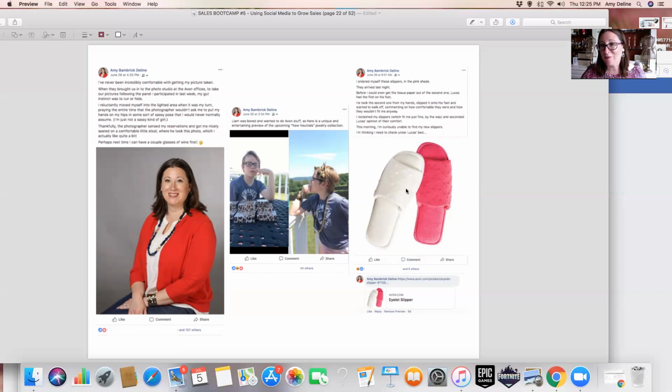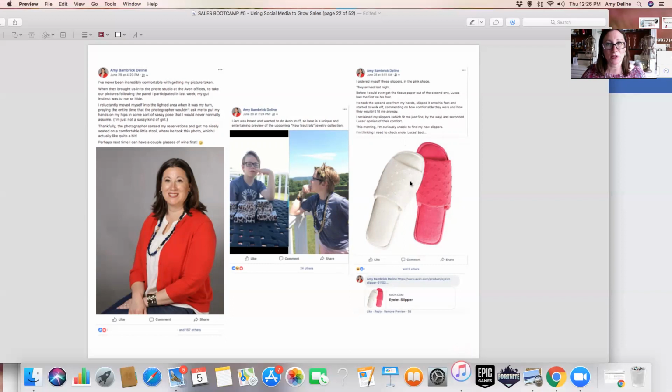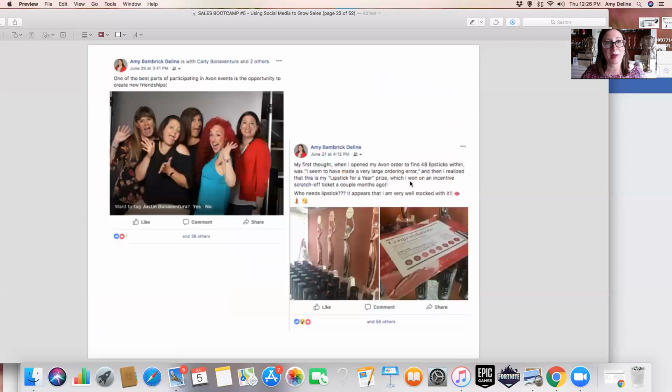Here's a picture that I got from my web store of these Avon slippers, but I didn't make this a post about come buy these slippers. It was a silly post about how I bought the slippers. My kids took them. They disappeared. I can't find them. And I'm hunting down where did my slippers go. So it's this fun little thing, silly thing that's happening, but it's also showcasing Avon slippers, and I posted the link in the comments. So it's a little bit more of the sell there, a little more direct, but again, there's something personal there because this is my personal Facebook page.